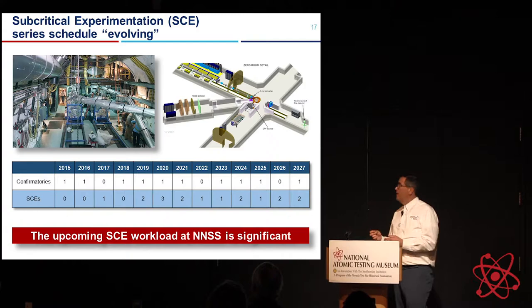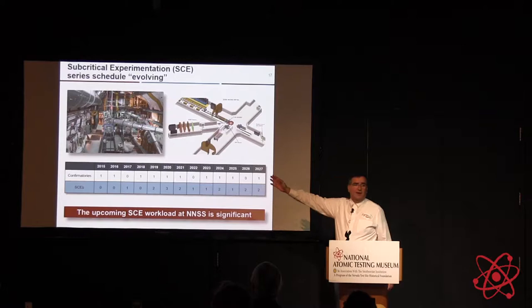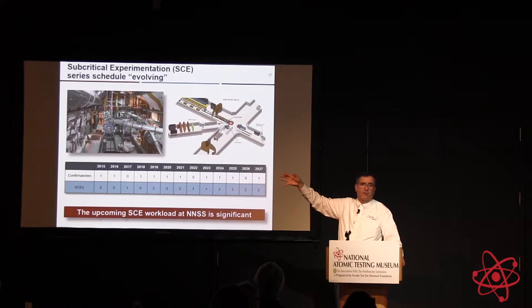First of all, the subcritical experiments are evolving. You can see the current schedule. I'll tell you, if we build in capability to do more, this is sort of pedal to the metal for us right now. If we have the capability to do more, they'll take it. If we can do more experiments, I'm very confident that the government will do it.